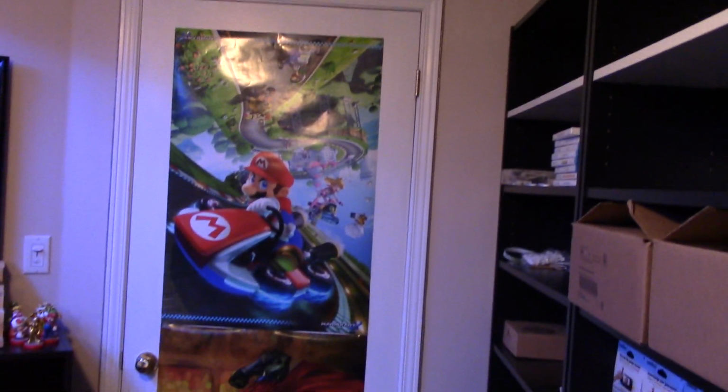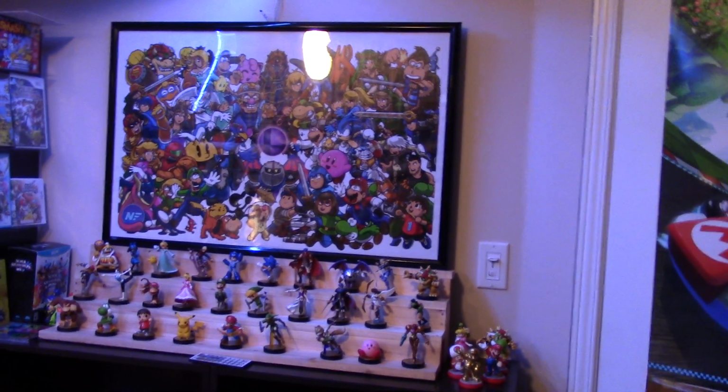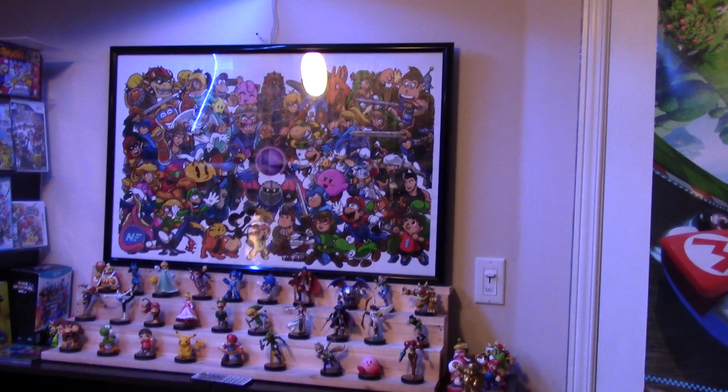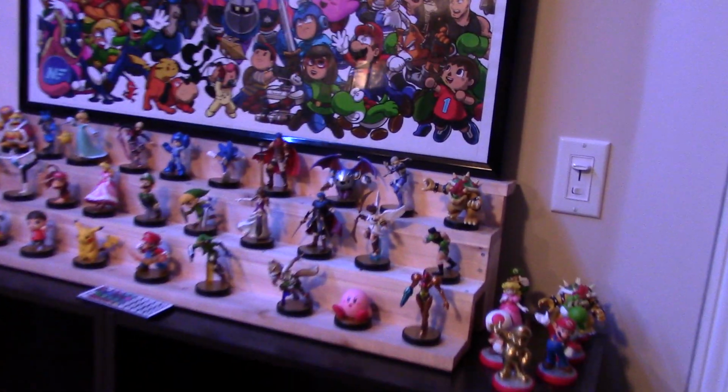So that's 6 updates, and the 7th update, my Super Smash Bros. display has really started to come along. This thing looks incredible, I think. So I have the poster there, I have all of the amiibo from Super Smash Bros. so far, haven't unboxed any of the new wave yet.